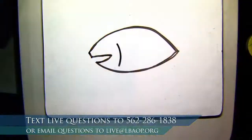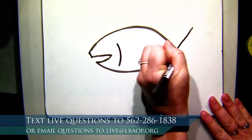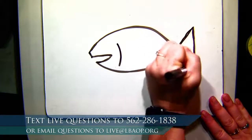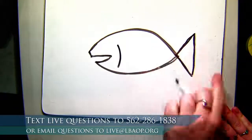Now, as you can see from that butterfly fish, they can be all different shapes. I'm gonna draw my fin as a triangle. We're going real basic here because we're just getting the basics of what fish need to make them a fish and also to survive. And this is their tail fin.